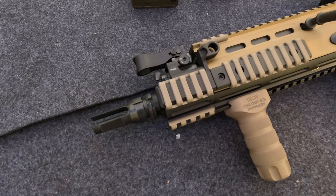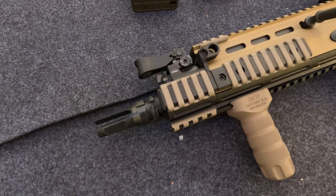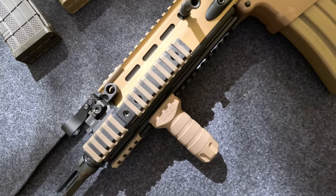Then I installed the Picatinny rail extension kit from Parker Mountain Machine, which allows my rails to extend to the end of the barrel, which gives me extra leverage for my support hand with the Troy vertical foregrip that I installed. I absolutely love both the form and function of this setup. It feels and looks awesome to me.